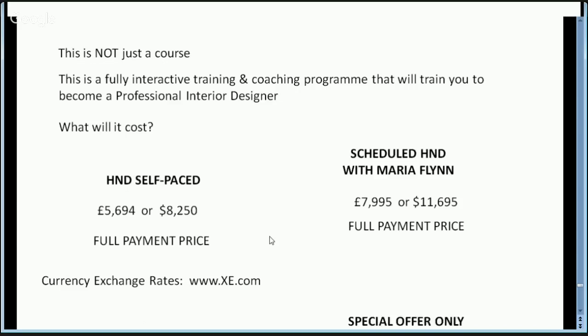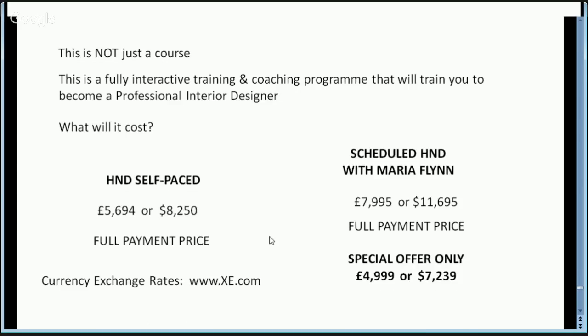a no-brainer as possible. It's a full payment price. And I'm only going to accept a full payment because I just want to make sure there are no issues afterwards with exchange rates and whatever. And for this course, we will also take it in dollars. Usually we'll deduct it in pounds, but we can actually process this payment in dollars. So if you're in the UK, it's £5,000 really. And if you're in the USA and Canada, it's priced in US dollars, and it's $7,239.